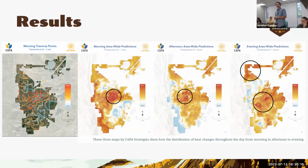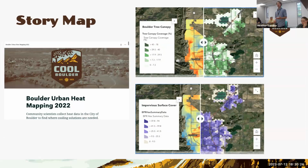So yeah, once we got these maps back, we didn't want to just present the maps to the public in this kind of formal scientific report. So what I did with them is to create this story map with ArcGIS Online. So one of the first things I wanted to do is compare that heat data that we got to some other data that we had. So I compared it to tree canopy data, which is the map on the top there.